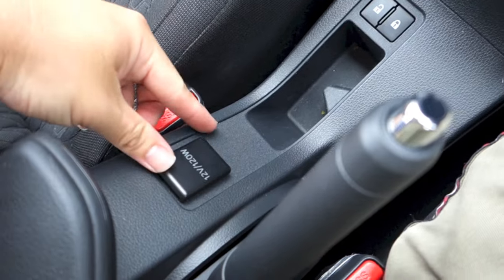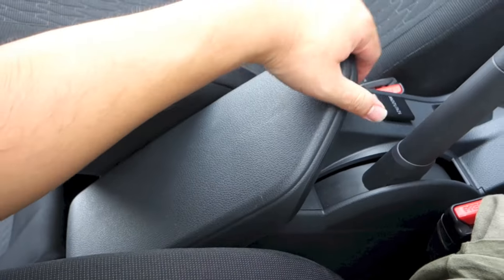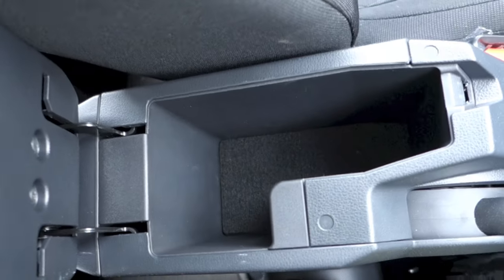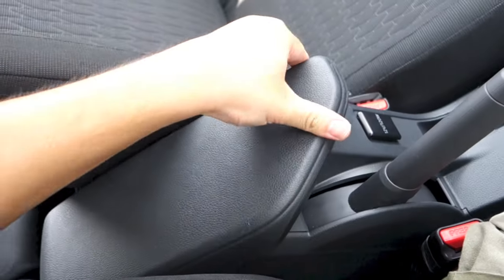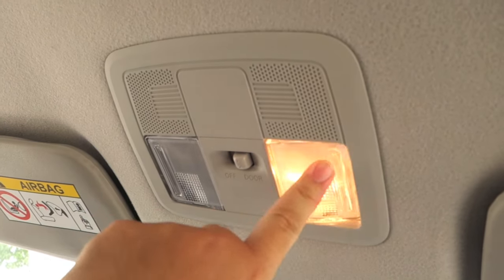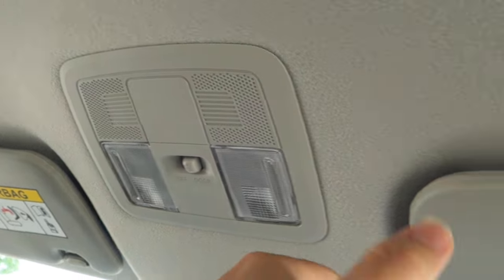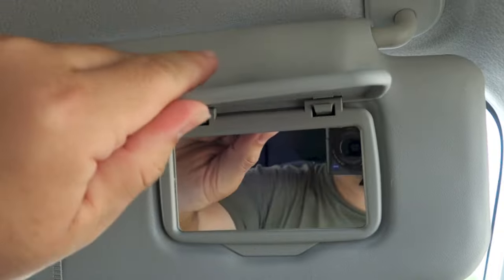You adjust it using this lever right here. Storage, power outlet, front center armrest with storage down below, manual dimming rear view mirror, front reading lights, they also double up as your interior lights, and the sun visor for the driver's side does get a vanity mirror.